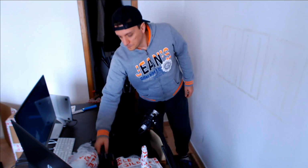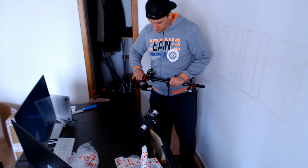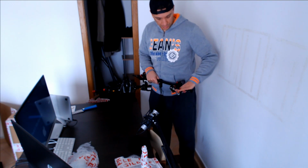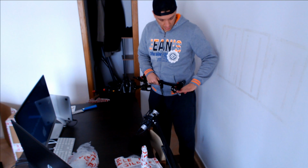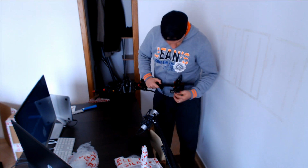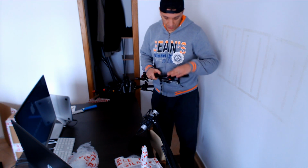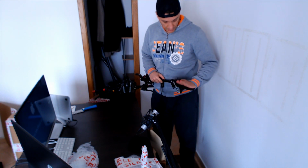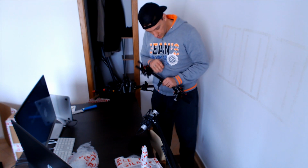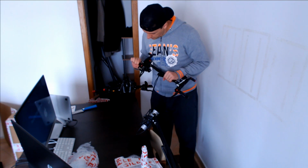So then the other part is rear brake, and then up, down, and this can actually be configured. If I'm not mistaken, we can actually change here the load on the spring, so it just feels a bit more comfortable to the user. So up, down, so the shifting of the gears. This looks nice as well.